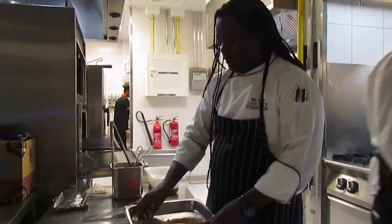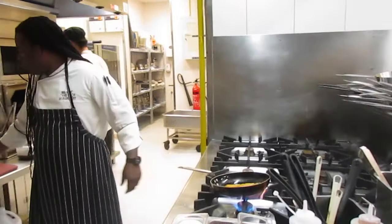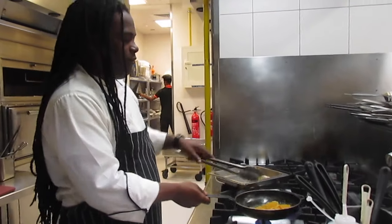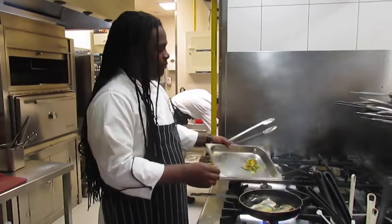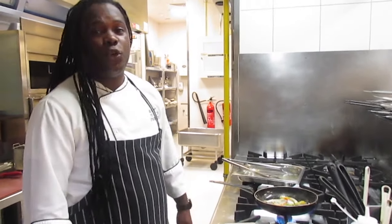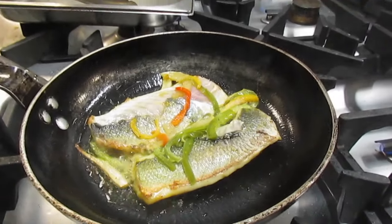This is our sea bass we use for our fishing foil. What are the ingredients that you put here? I just pan-seared the sea bass in organic coconut oil, and I added some julienne capsicum and some fennel in there. We seasoned with some light turmeric, salt and pepper.